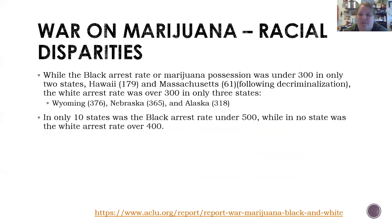But in comparison to the amount of white people arrested, most of those arrest rates were not over 300. They were only over 300 in 3 states, Wyoming, Nebraska, and Alaska, which again, probably not super surprising because the white population probably is much greater in those 3 states compared to the Black population. So there just would have been more white people to arrest. But again, just also comparing that most states were not over 300 for the arrests of white people, and compared to Blacks, there's only 2 states that were under 300. So again, just a huge disparity between the races.